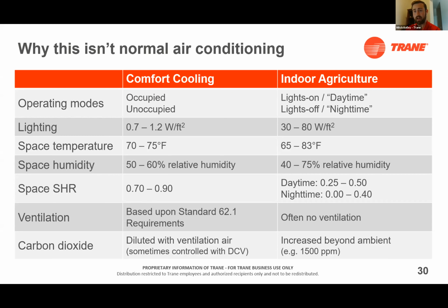Your lighting intensity goes way up from the normal 1 watt per square foot we see in a comfort cooling, normal building, all the way to 30 to 80 watts per square foot, depending on the type of lighting you use in that room. Your space temperature can vary widely, from cool and dry in a curing room to really warm and humid in a clone room. It really depends on exactly what type of room it is, as well as the stage of the plant's life.